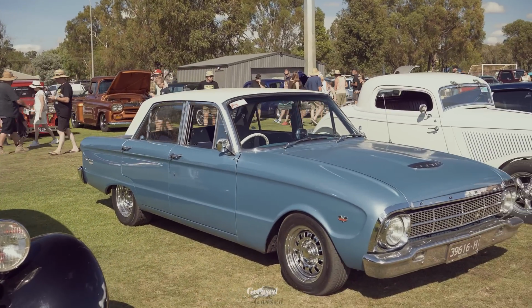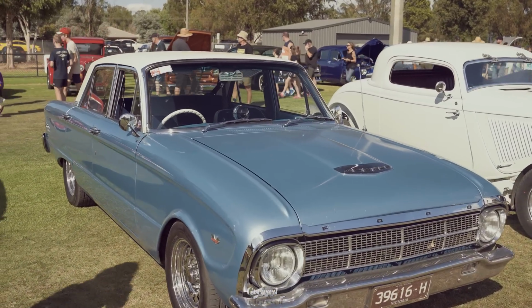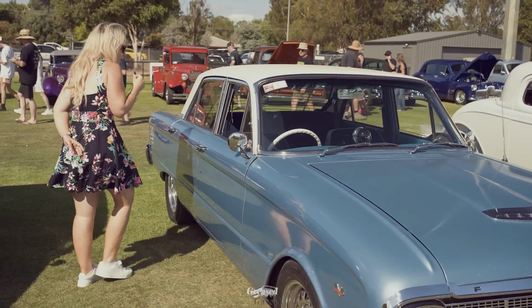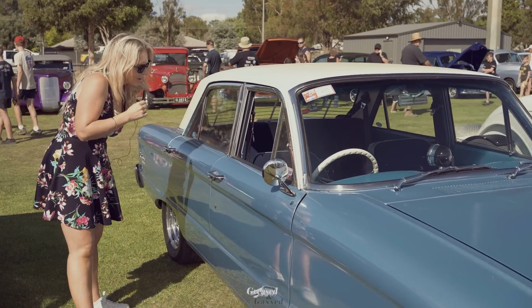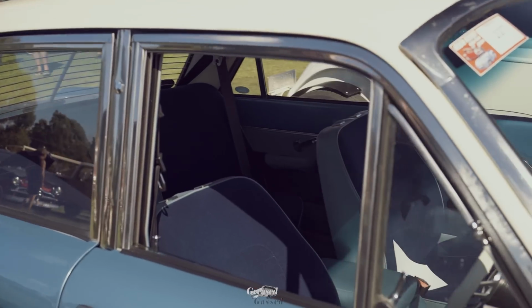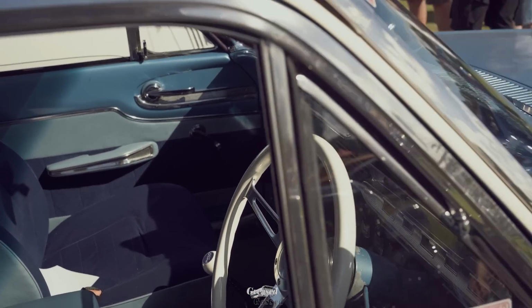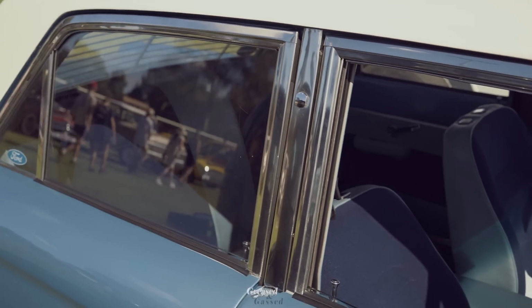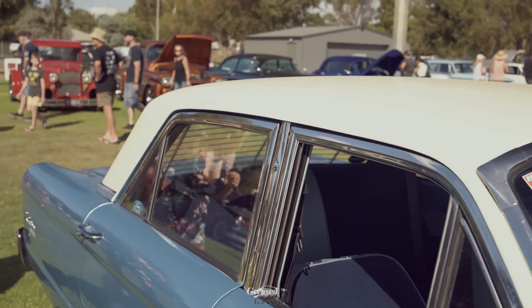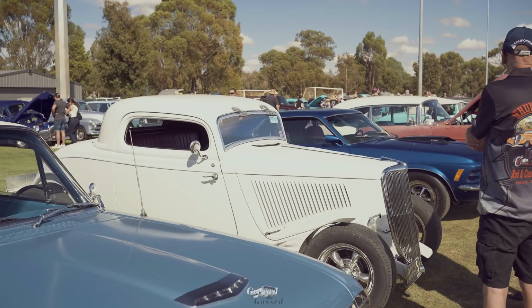XM Falcon there, running 12 slotters. So it gives you an indication that maybe it's had a bit of a power upgrade in there. It's running some bucket seats. And it's a manual too. It's actually got a floor shifter there that's manual. So like I said, I would think that it's maybe been upgraded to a V8 and twin pipes, definitely. Cool colour again, like I said, I'm a fan of that blue.